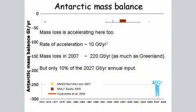The acceleration is a little bit less than Greenland, but it's catching up. The mass loss in 2007 was just as large as Greenland. That's big news. You don't find that in the last IPCC report. The last IPCC report still says, well, we're not sure about Antarctica because they didn't believe Isabella. But they should believe Isabella.